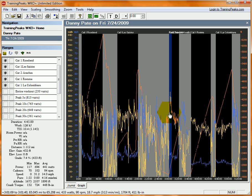So right here, Danny did 439 watts for a little over 4 minutes. That's an effort well north of his power at threshold. That's a VO2 max effort, zone 5, very hard. And that's probably about all he had at that moment. He had done his job. He'd gotten Bradley and Christian in place.